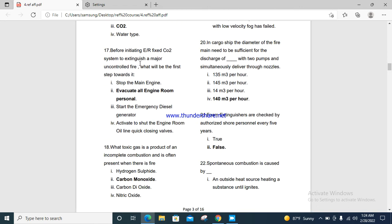Before initiating the engine room fixed CO2 system to extinguish a major uncontrolled fire, what will be the first step? Evacuate all engine room personnel, because if you have your crew inside the engine room and you use your fixed CO2 system, your crew will obviously die. You'll also make sure that all the ventilations are closed, there is no opening. So evacuate all the engine room personnel, let all of them come out. There should be nobody inside the engine room. Then you only use the fixed CO2 system.